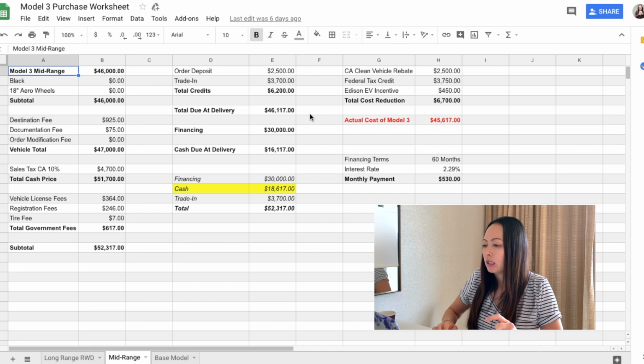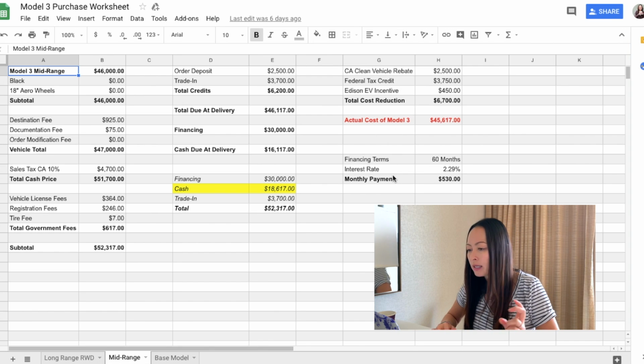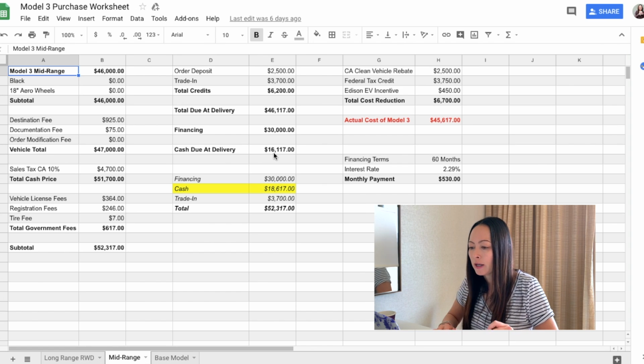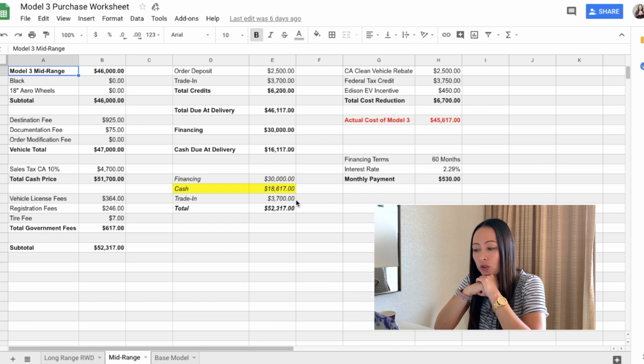$46,117. Now, let's say that I keep the financing at $30,000 with the same rate, same monthly payment, then the cash due at delivery is $16,117. Now, if you're looking at the big picture, $30,000 financing, total cash you'll have to come up with is $18,617. And then you have your car trade-in. That is still quite a bit for most people to save up, that $18,000.